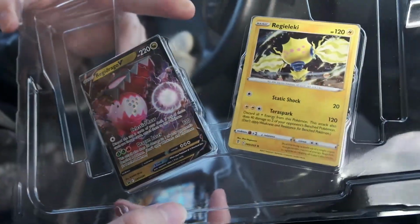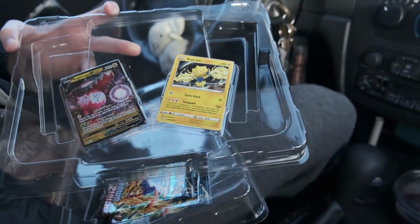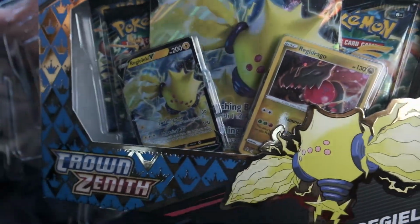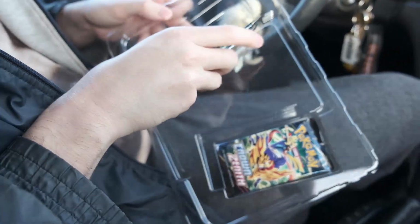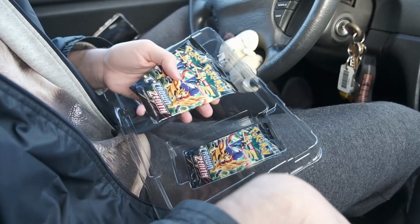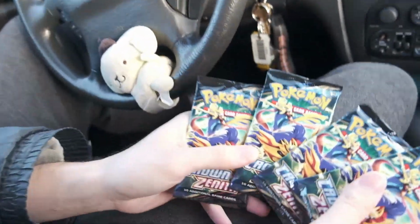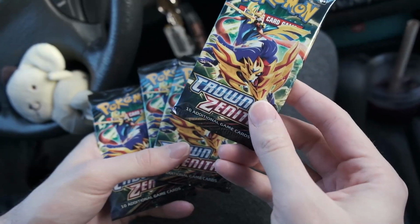So, we got Regidrago V, and it comes with a regular Regieleki in this box. And then in this box, it has Regieleki V and a regular Regidrago. Kind of interesting. So here we got these, and then the code card is back here, too. And then the real treat, of course, is the booster packs. Each one of these comes with four booster packs. It's $19.99 for these boxes, and Crown Zenith only has one pack art style.